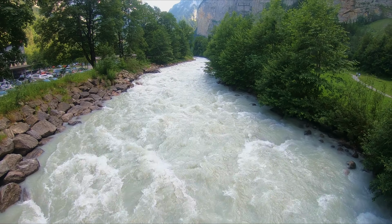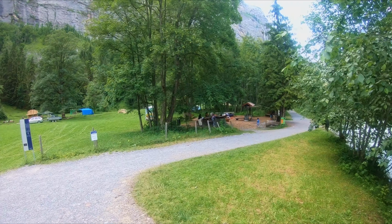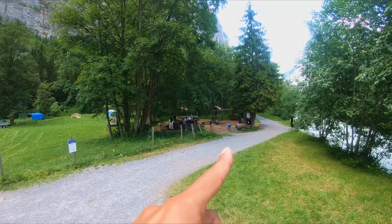And oh yeah, if ever you fall in this river, guys, forget about it, you won't make it. There we go. It's a nice place to make some picnics over there.